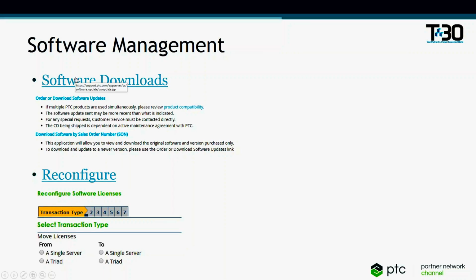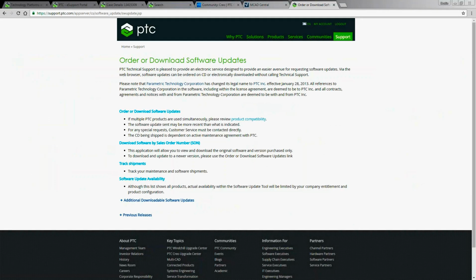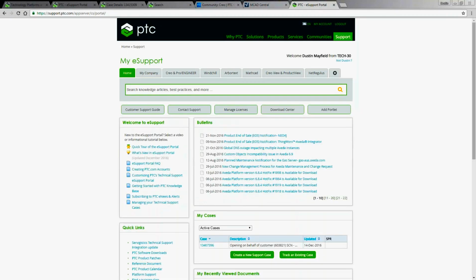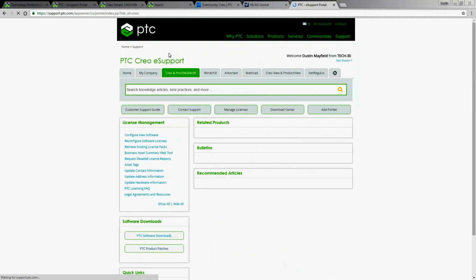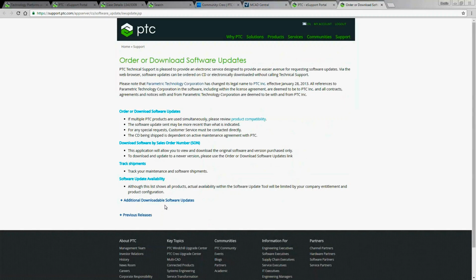So the first link takes you to the software downloads page. Let's go there. You can access this again from the eSupport portal. I'll take you back there just so you can see, because this comes up quite a bit too. So from support and eSupport portal, we'll go down to, let's click on the Creo tab, and PTC software downloads. This will take you directly to that link I just pulled up.